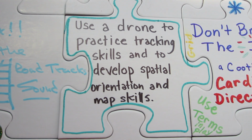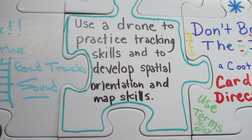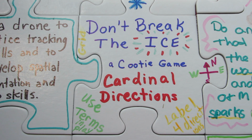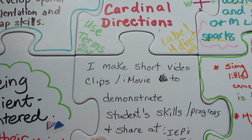Use a drone to practice tracking skills and to develop spatial orientation and map skills. Picture of a compass rose. Cardinal directions. Don't break the ice. A cootie game. Use terms in play. Label 4 directions.